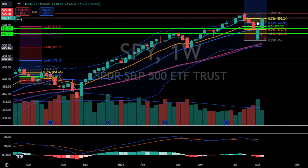And just a refresher: the 65% area is known as the golden pocket, where many times stocks will reverse off of that area. It's usually a typical turning point for most waves. We'll notice here that we've gotten above that area, but this 786 area, or a 79% retrace of that downdraft, until you get through there, we're not exactly home free.